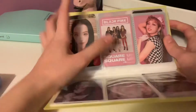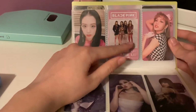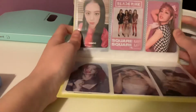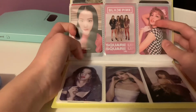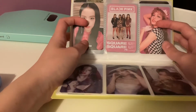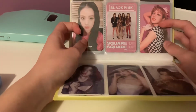Now we're on to Blackpink. This one here is unofficial, but because it says Blackpink Square Up, it goes perfectly in the center with the two Square Up photo cards. For Square Up, which is my most recent album that I got at Christmas. I got this album at Christmas, I know, crazy. Jisoo and Lisa, I got those two.